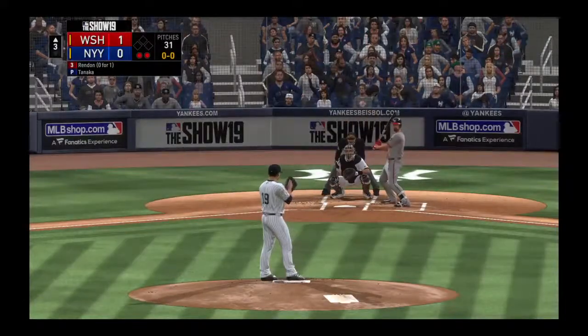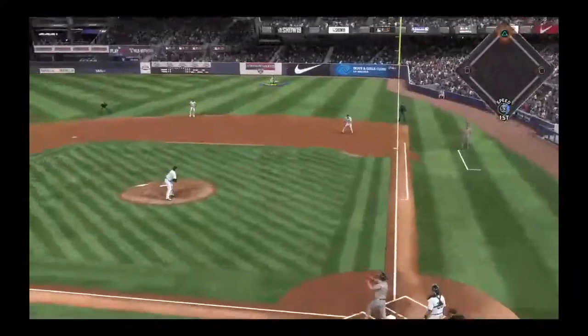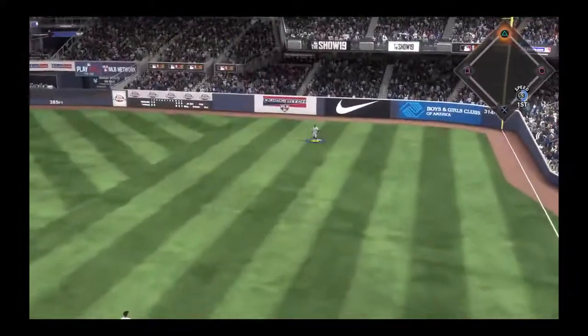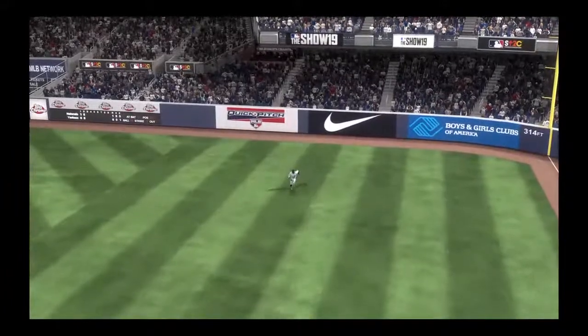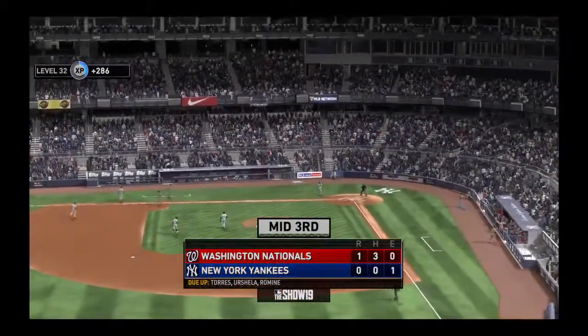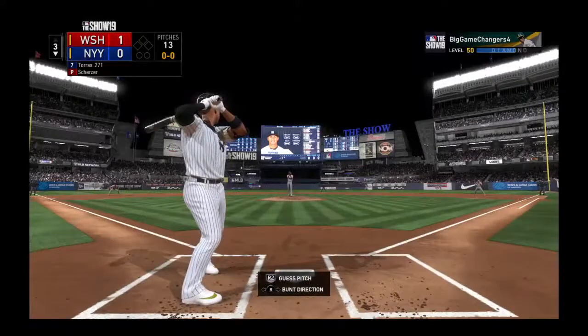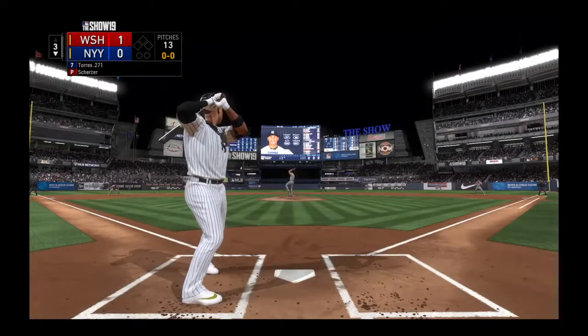And that'll give way to the third baseman, Anthony Rendon. Hit the other way out toward right field. Judge is under it, and that's the third out. And that'll bring up Gleyber Torres as we move on to the bottom of inning number 3.